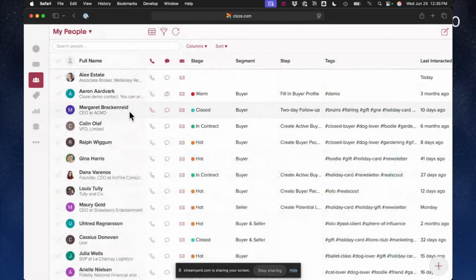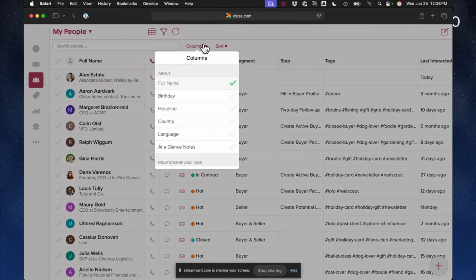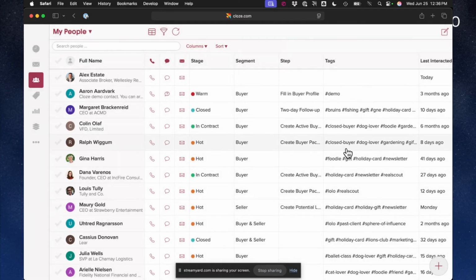Table view is nice and compact, so I can see a lot of things on my screen all at once. I can also dial or text or email right from the view. So by doing that, I get a good opportunity to see a lot of information in one place. If I tap on columns, I can adjust what columns are there. So I could add other items, and you can scroll to the right there.